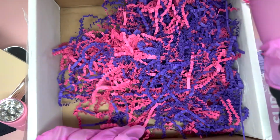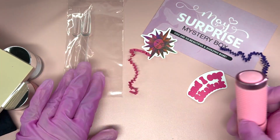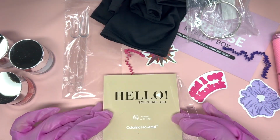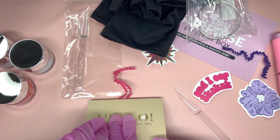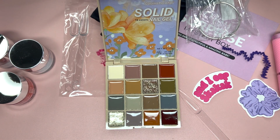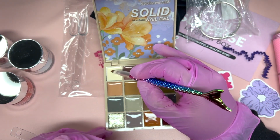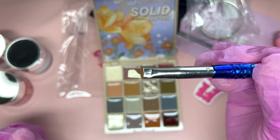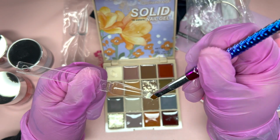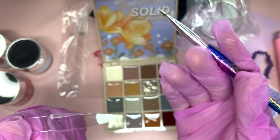So now let's go on over to some swatching. I'm gonna start by swatching some of these colors within the same swatch stick, because it's just a lot of colors. So I'm going to be opening up the palette and just grabbing any nail art brush. I'm going right in and swatching. Oh, seems to be very, very creamy. So I like that so far. Oh yeah, they seem very, very pigmented. Okay, so that is really nice. This is what it looks like. To the next.